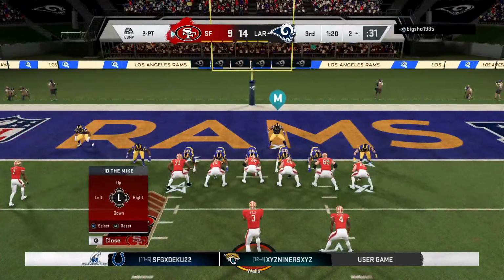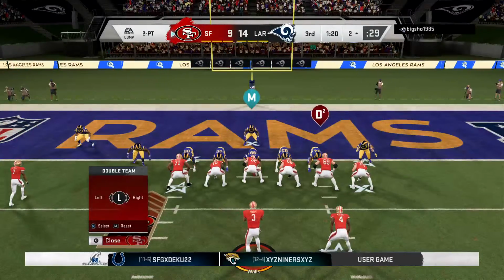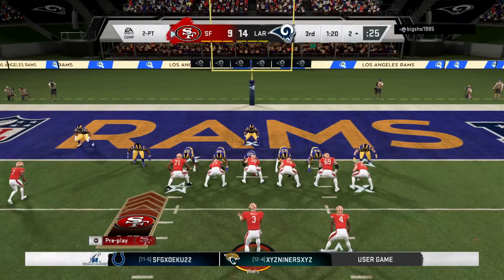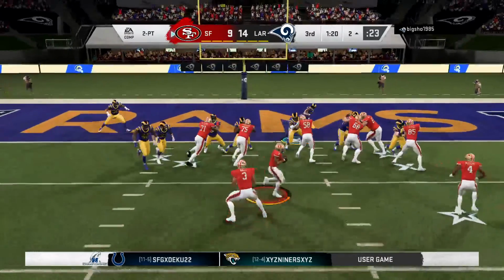Check 3, check 3, check. Leo. Check 37. He's checking, he's checking, he's checking. Crash, crash. Check, check. Lucky, lucky, lucky. Ready.